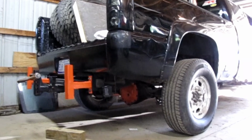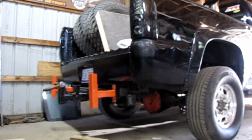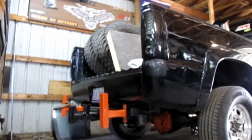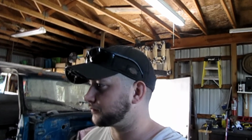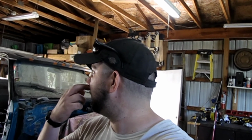And of course, you know, had to do the orange. Got to set off the diff cover, the traction bars, and then all the powder coat under the hood. So I got to be different like that. Each truck here has its own personality, its own thing going for it. So I like to make them stand out from one another. And also, I like color contrast. So there's that.